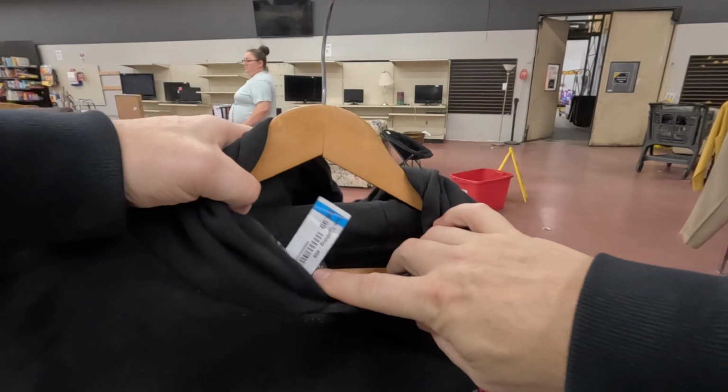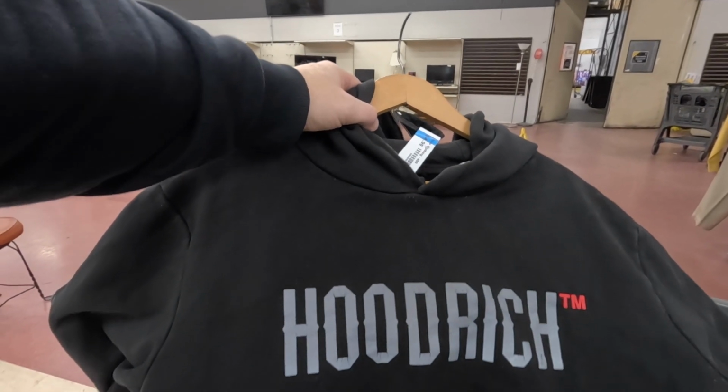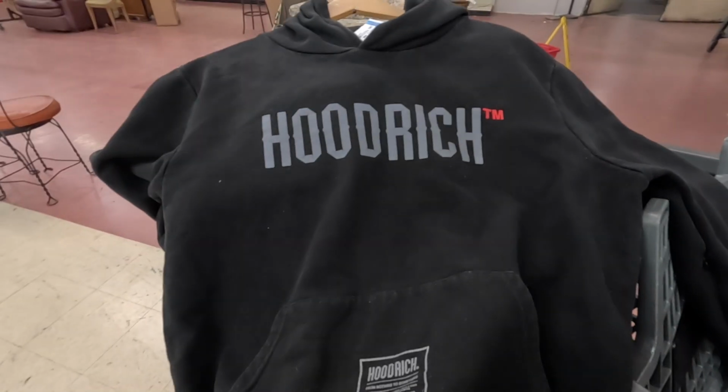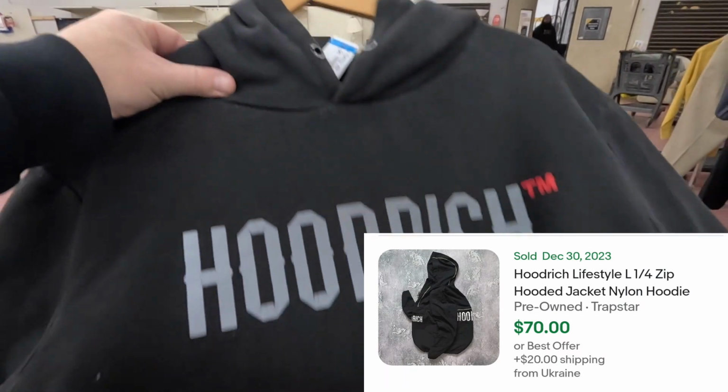Picked up this hoodie here. This is a Hoodrich. My cart's about to fall over. Hoodrich hoodie. There's pre-owns of this thing at like $70. I don't know nothing about this, but for $5, it's coming home with me. So that's what we got.